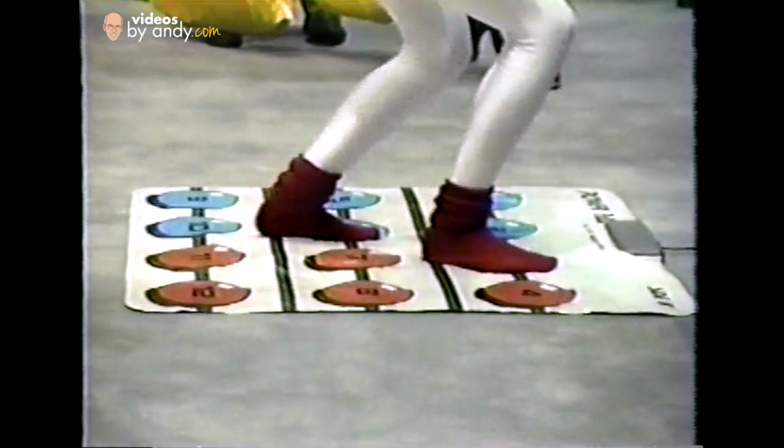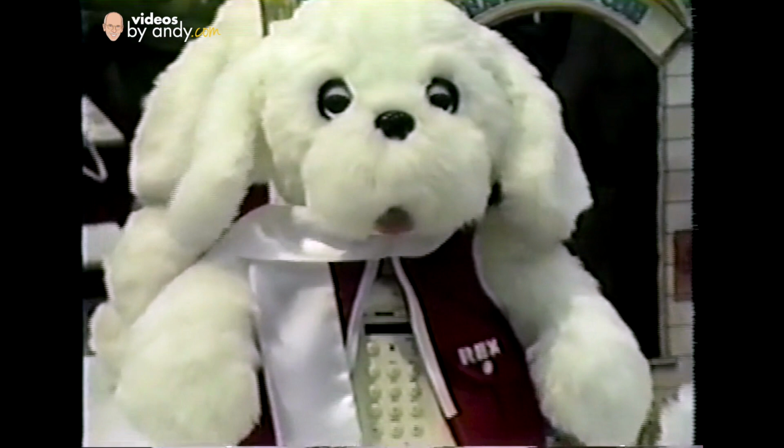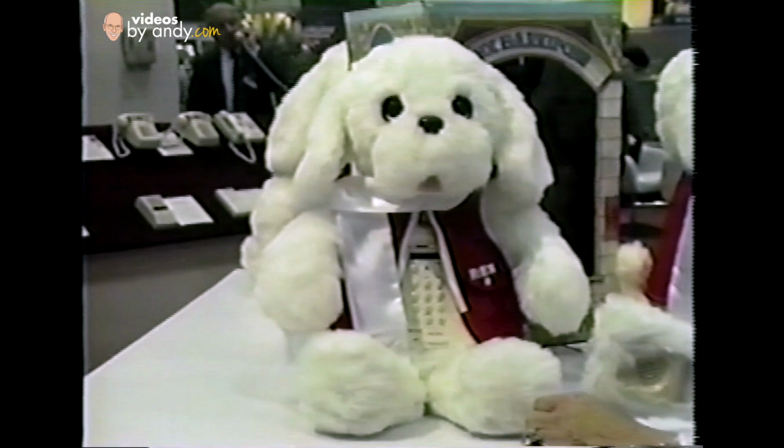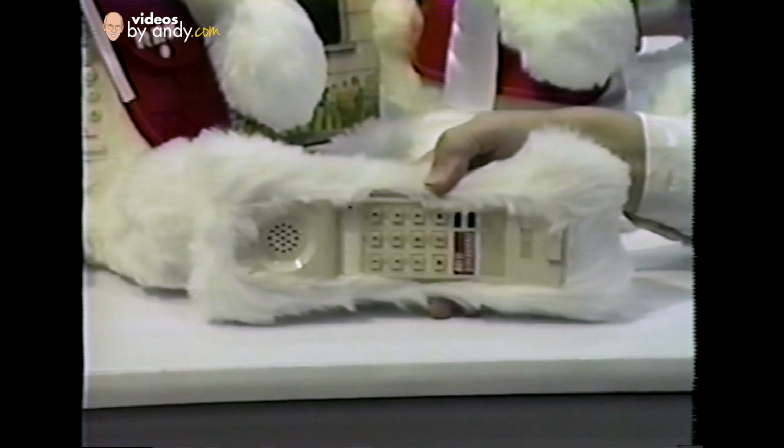No, this isn't just a cute stuffed animal. It's also a high-tech telephone. Meet Rex Barkaphone. Instead of a ring to signal an incoming call, Rex barks to let his master know to answer the phone, or realistically, to answer the dog. Rex also has an optional bone, or shall I say, a bone phone. Rex will sell for $149, and his bone will sell for $18.